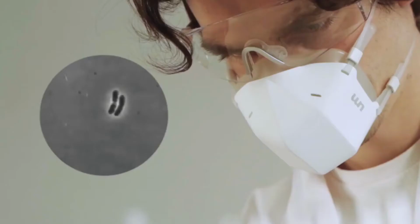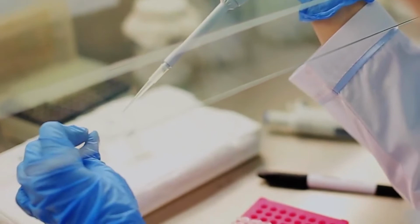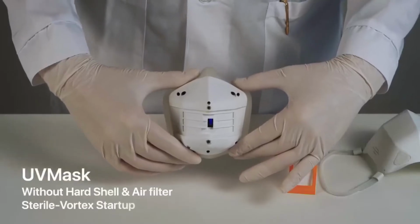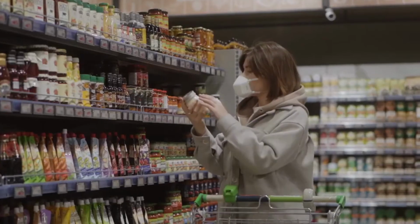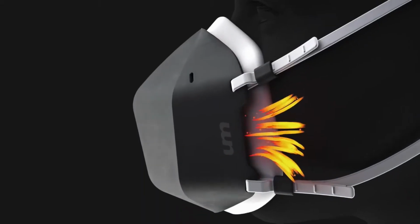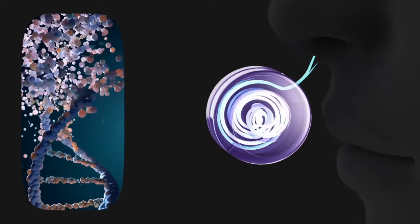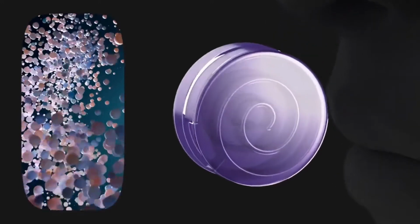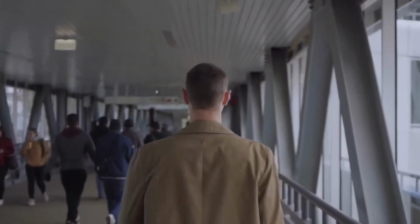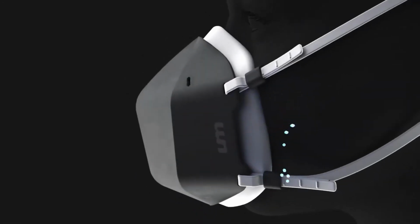While airborne pathogens smaller than 0.3 microns aren't efficiently blocked by any mask's passive filter, UM's active UVC light neutralizes the ones that make it through, bringing total filtration efficiency to 99.99%. As pathogens pass through this sterile vortex, the UVC light breaks down their genetic material, neutralizing their ability to reproduce or transmit, ensuring real-time protection anywhere you go. Any air you breathe out is also sterilized, protecting the people around you.